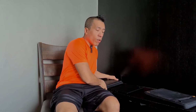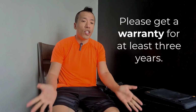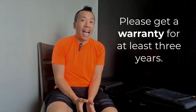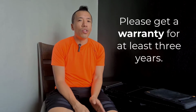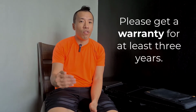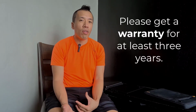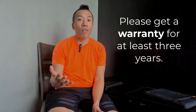Another thing that a lot of people will not talk about is warranty. When you purchase a laptop, I highly suggest you get a warranty. Usually it covers 1 year or 2 years. I would suggest you look at extending it to 3 years or even 4 years. Companies like Dell can extend it up to 4 or even 5 years, depending on how much you're willing to pay. But even if your budget is tight, please consider extending your warranty to at least 3 years.